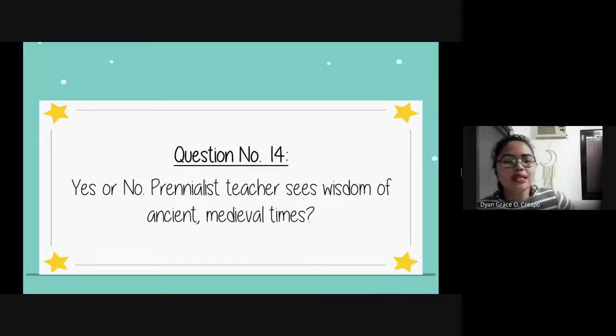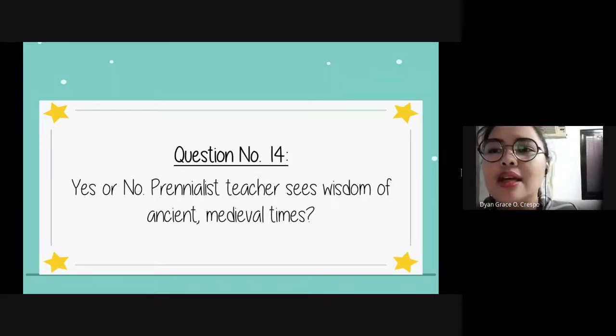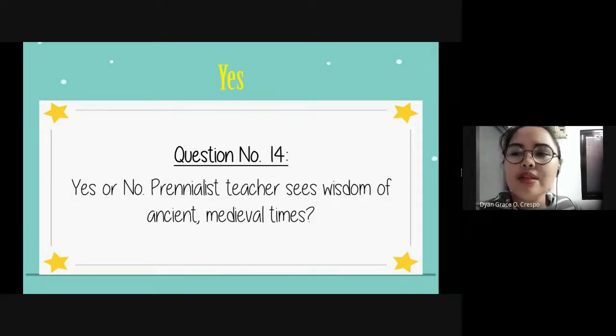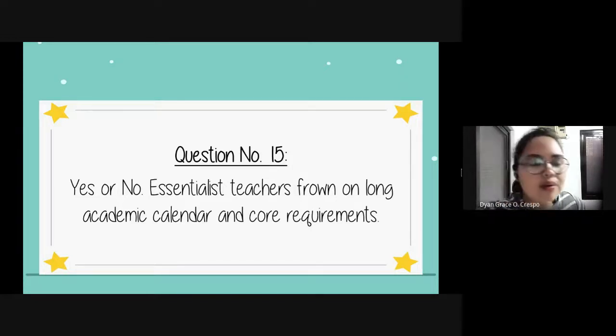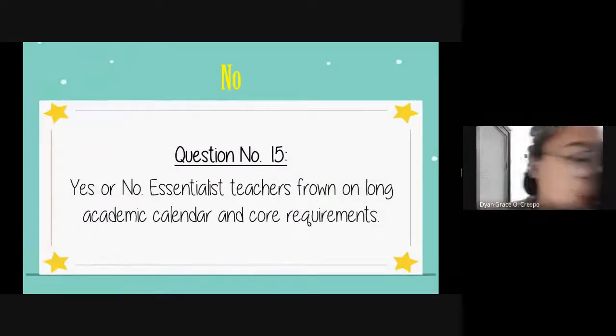Yes or no, a perennialist teacher sees wisdom in ancient medieval times. Correct answer is yes. And last number for our discussion, number 15. Yes or no, essentialist teachers frown on long academic calendar and long requirements. And very good. The correct answer is no. Gustong-gusto nga nila yun. Okay, very good.